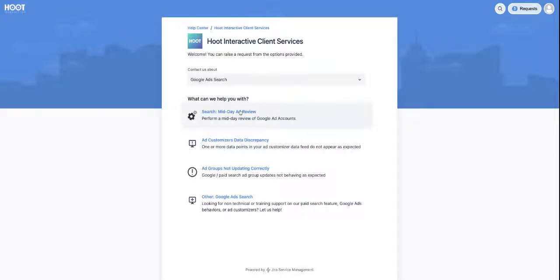Let's say that you just turned an advertiser back on and you made some changes and you wanted to make sure, or let's say there's a CMS change in the middle of the day and you wanted us to rescrape and rerun all of your search templates. We can simply do that with a request. Most clients don't do that, or they send us an email asking. So now you can do that right from the portal.